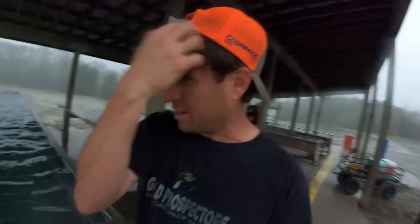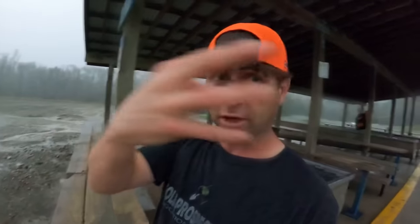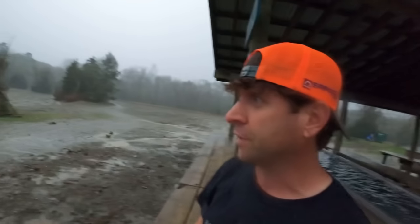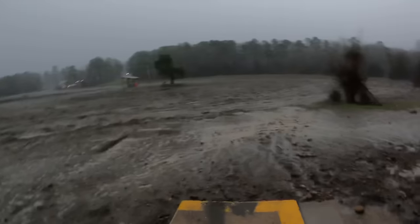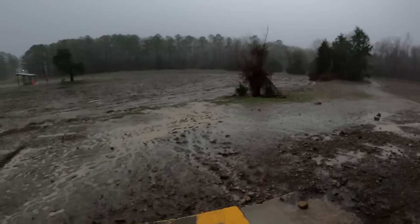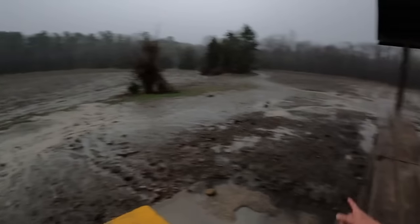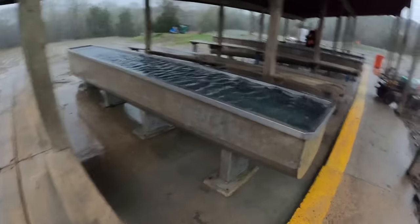About lost my hat. About made the mop pop out of my hat. Gotta have my hat. You'd just see hair on the screen. So gotta have my hat. This shouldn't last long. They're talking about an hour or two. I'm gonna let this pass and get to my cage and start bringing buckets over here to the wash station and get washed.